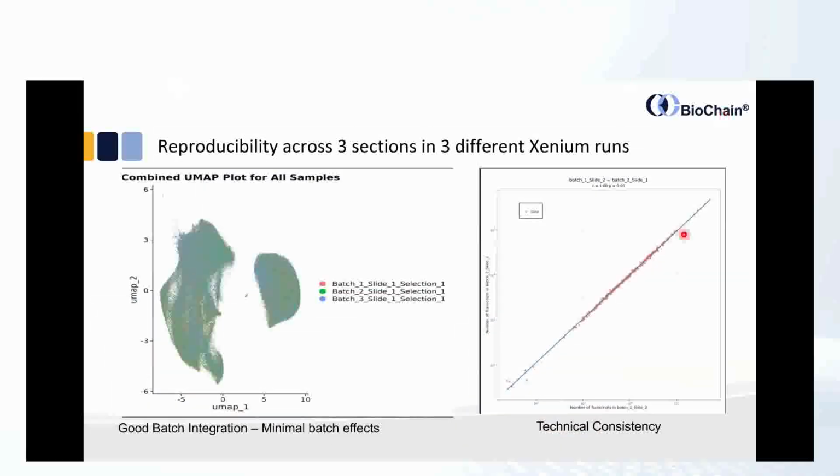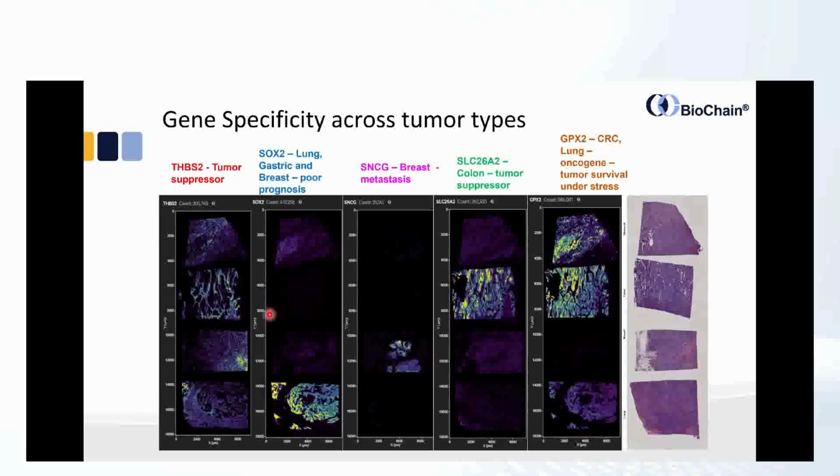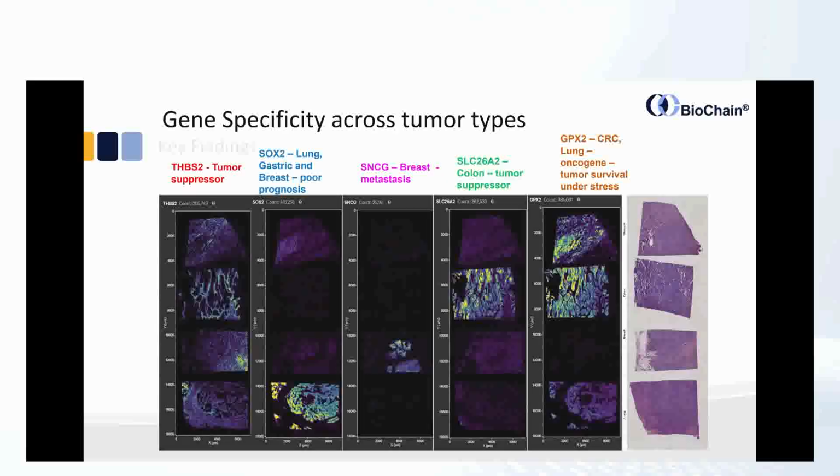This is a UMAP of 3 different batches, and it looks perfectly aligned. We also showed how consistent it is from batch to batch. Then we also saw some gene specificity here. This is a tumor suppressor gene that you can see across, I think, the stomach, colon, breast, and then lung. You can see a breast-specific gene, a lung and gastric specific gene, and a CRC and lung gene. So again, Xenium can detect specific genes across each type of indication.